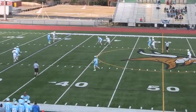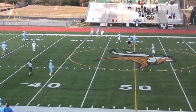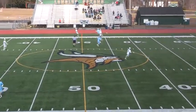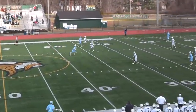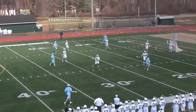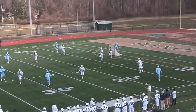Mountain wins the faceoff for the Patriots. Picked up by number 34, Gordon Coates. He brings it over the midfield line, but there is a flag down on the play. Pass goes out of bounds.